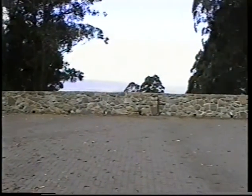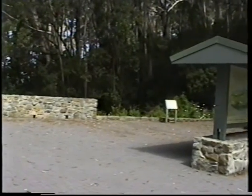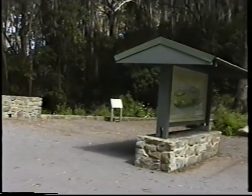This lookout is actually a memorial to a bus driver who died near here after shoveling snow off the road. He'd done this route over this hill 6 days a week for 28 years. And he died aged 55 here in 1947.